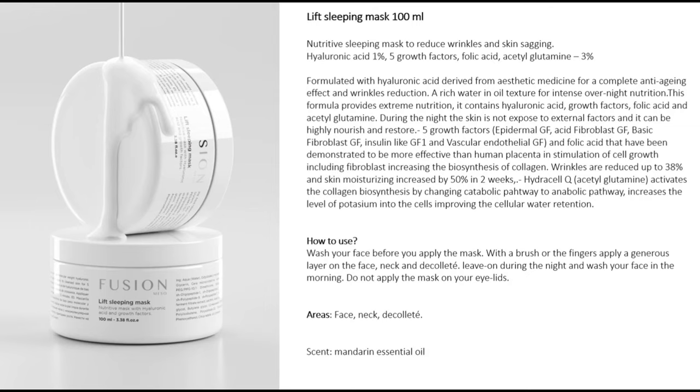I use it also when I'm home on a weekend cleaning my house. I just apply it and leave it. You know, doing it at night is better, but I do it during the day. Just don't be in the sun or exposed to external factors. Just leave it on, and it's going to super hydrate. It has a lot of growth factors.